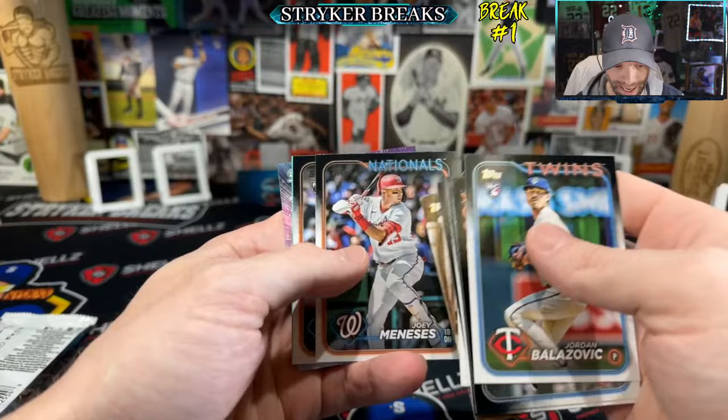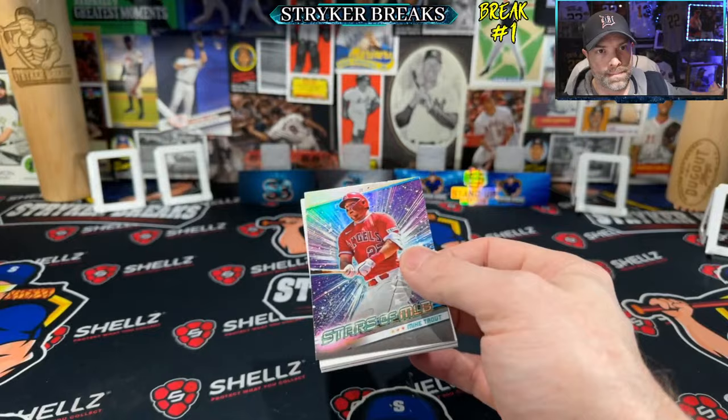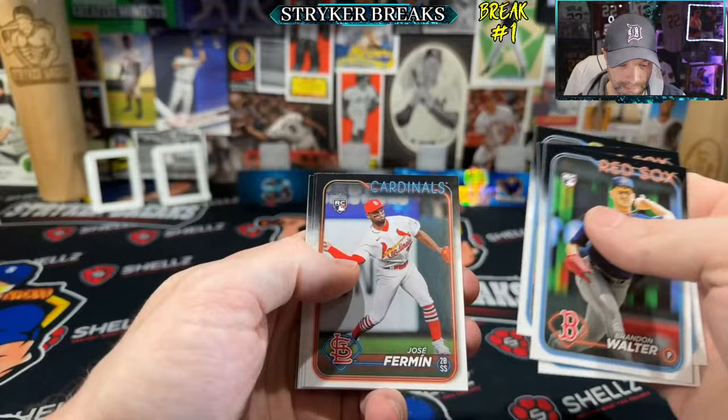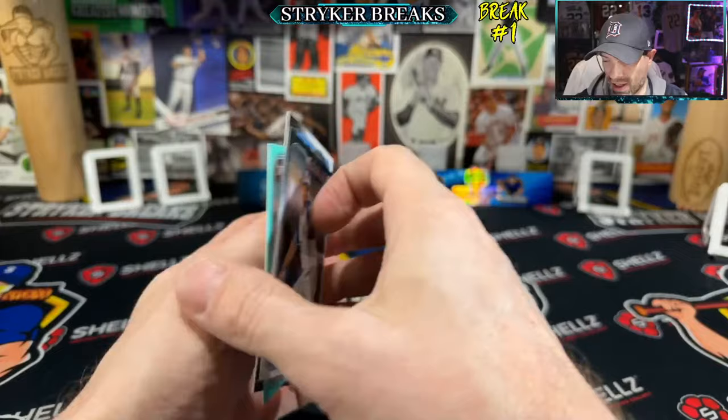Rookie Aqua Priester. Jarren Duran. Rainbow foil. So we got retail blue, rainbow foil, lots of aquas, but nothing numbered out of that box.